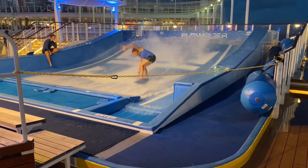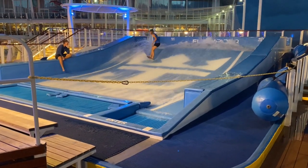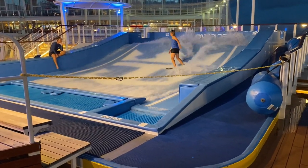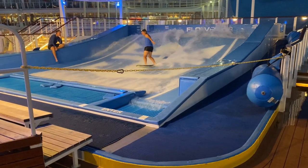As you can tell, there are some very skilled Royal Caribbean employees here who can make this look very easy on the Flow Rider. But next, we're going to take you away from the Flow Rider area and down into the arcades, where you're going to have a great time.